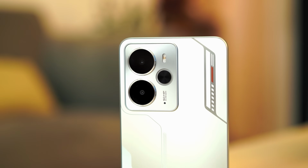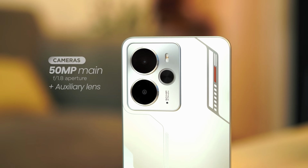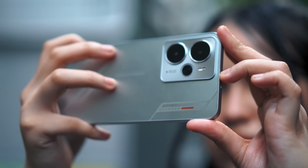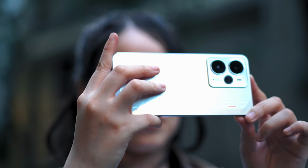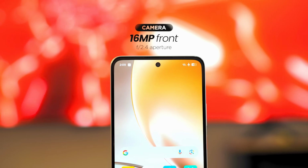Don't be fooled by the lenses of the Realme 14 5G. It only carries a 50-megapixel main shooter with OIS, and the other one here is unknown to us. Realme only mentioned the primary camera, but we're presuming that this is either a depth or monochrome sensor. The main lens is placed in a rectangular island together with the sensor, LED flash, and pulse light. Up front, the selfie camera is a 16-megapixel with a 2.4 aperture.